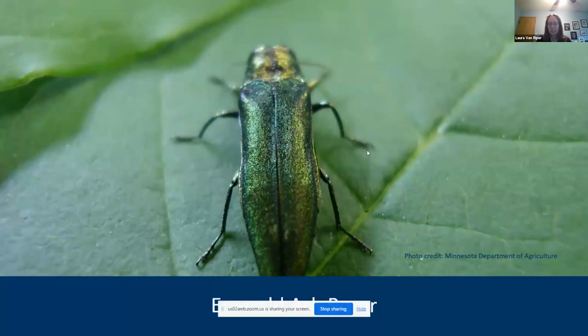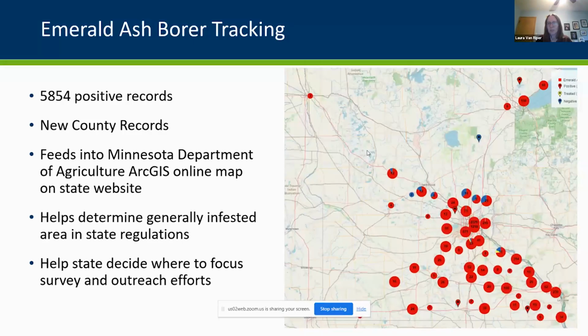Emerald ash borer is another big invasive insect issue. Using EDDMapS has helped with some new county records. They also feed this into one of their own maps that they have online. And they found the data helpful for determining generally infested areas, which feeds into regulations around which counties allow movement, and it has been really helpful for understanding where to focus their survey and outreach efforts.